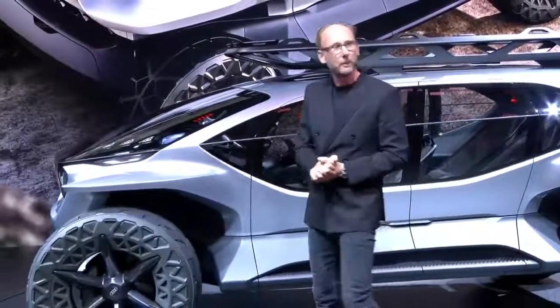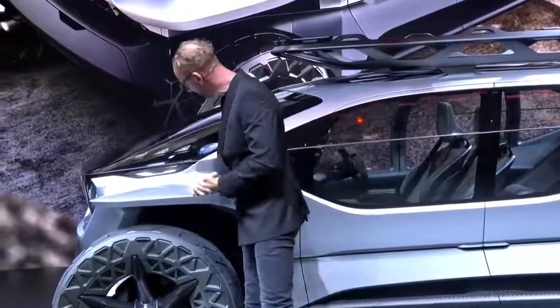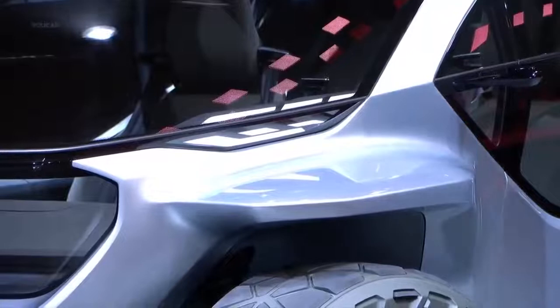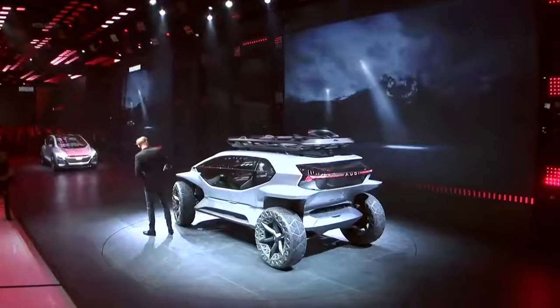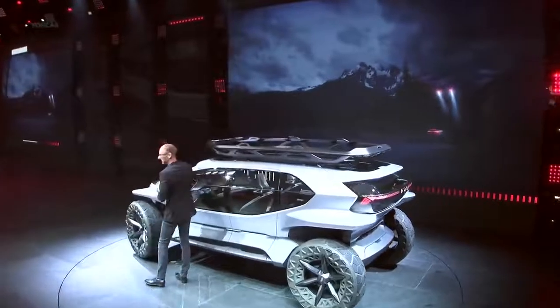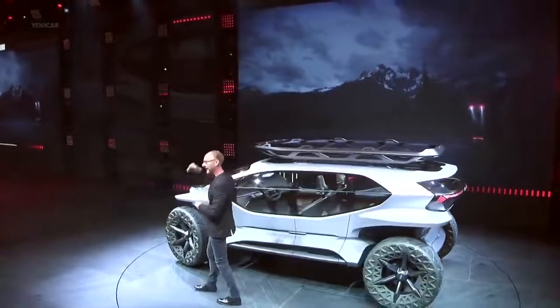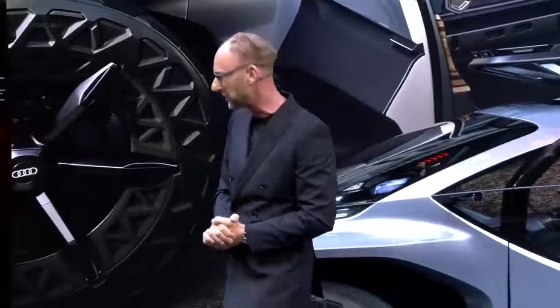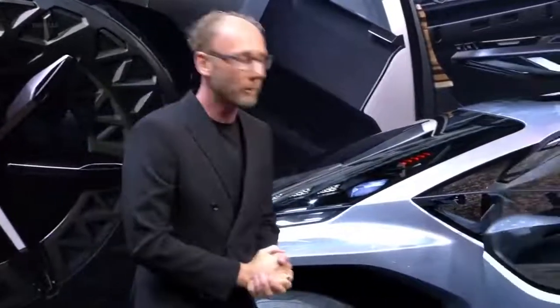Another detail which I'm really proud about are these lights. These are the daytime running light, and at the same time, it's an ambient light in the interior. And what we did is we replaced the headlights by 5 drones. The drones are able to fly ahead and illuminate the road. I think that's smart. Smart is the interior as well.